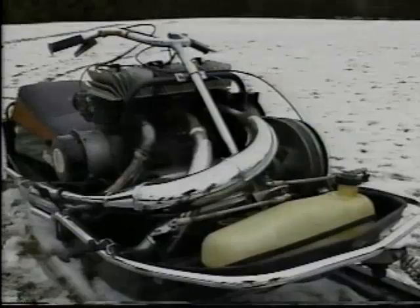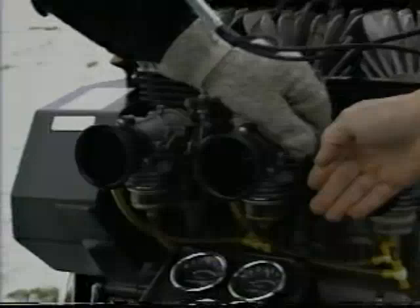They had to make some provisions in the cowling and steering system on the 650 to make room for the jack shaft drive system and the extra exhaust pipe. Some of the liquid-cooled race sleds with open expansion chambers are quite a bit louder than this one.